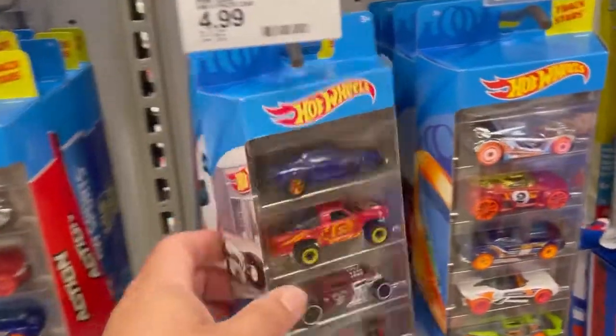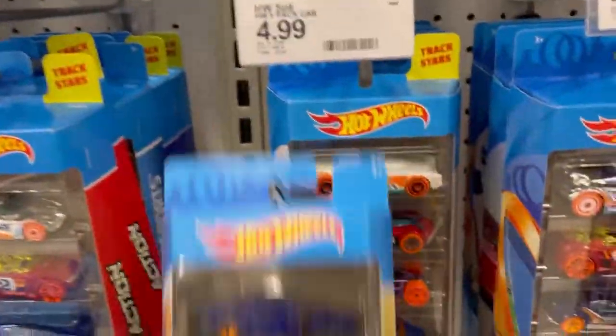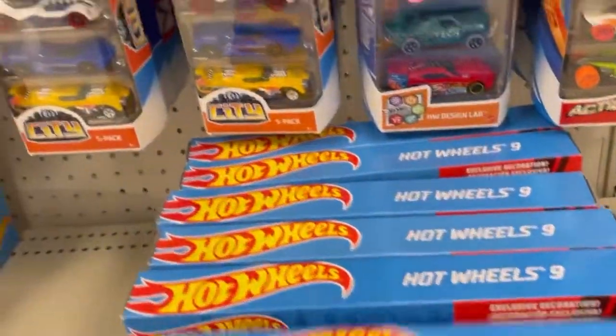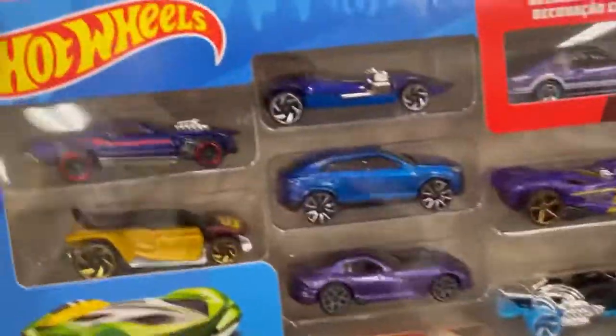So they have nothing, as you can see. They have this one here, the HW Legends, but I don't like it though. I don't know. There's something about it just doesn't quite convince me. Let's take a look at the 9-packs. This one's pretty cool. Let's see what else they have.